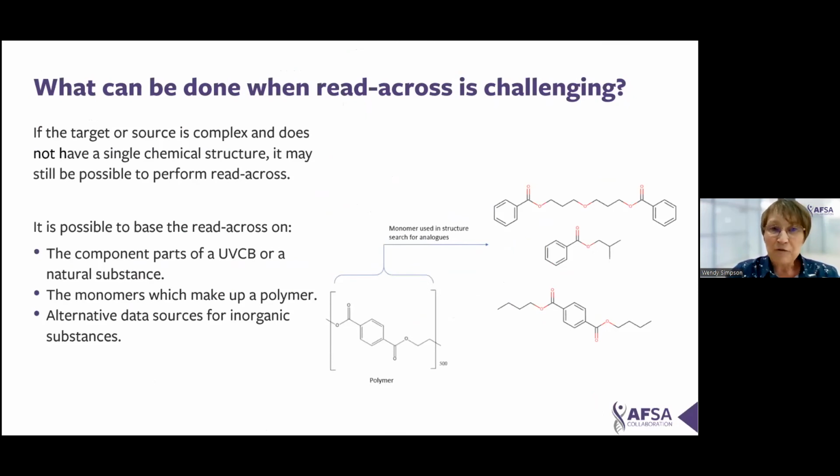So normally you have one target structure as your material of interest, and you tend to have one structure in your source, but sometimes it gets a bit more complicated and your target might be a mixture and your source might be a mixture. In that case, you need to do a couple of different things. Now, if you've got a target which is a UVCB, so an unknown variable compositional biological substance, or a natural, for example, that can be incredibly difficult to characterize because you've got multiple structures in a single substance there. Another example is polymers, and in that case you'd use a monomer, shown in the example on the right, to basically perform your read across and identify some source substances.